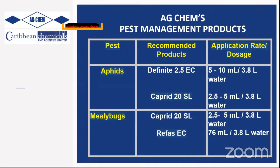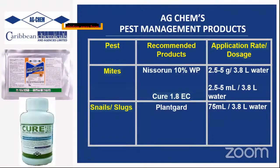And one of the good things about Refas is that it is one of our softer chemistries available. So even for a house plant that might have issues with mealybugs or even aphids, Refas can be used, and you wouldn't have to worry about taking your blossoming or flowering orchid out of your house for an entire week or more. You can spray it today and have it back in the house by the next day. In terms of mites, our double combo, Nisaran and Cure, should give you effective control of mites. And with this, we can't stress it enough that we have gotten up to 60 days control of mites using Nisaran and Cure, not only for orchids, but in other crops.